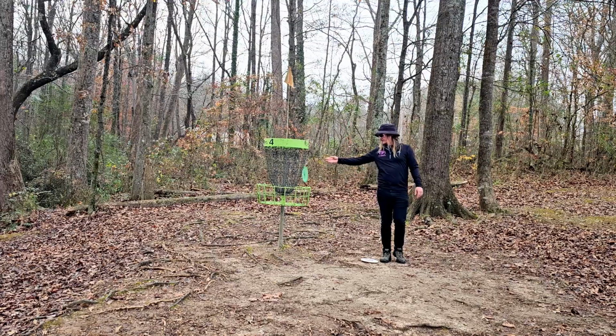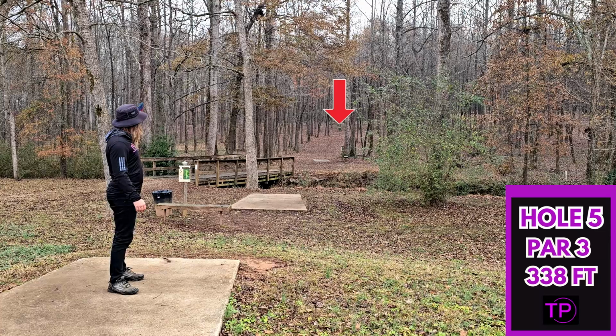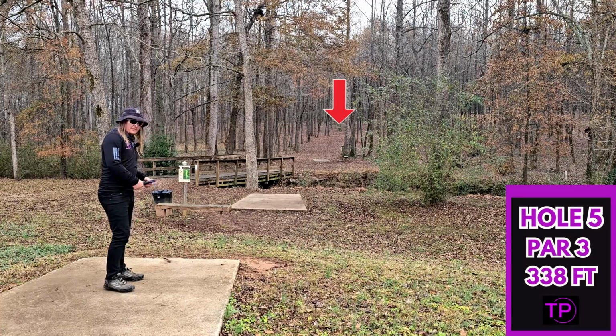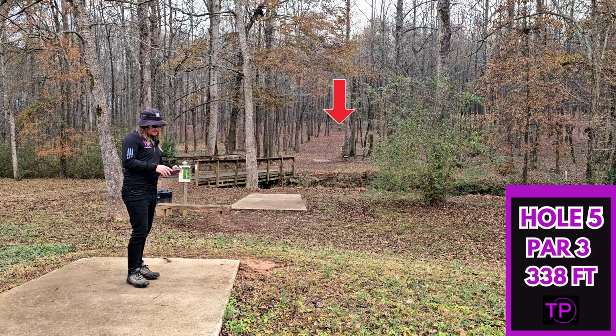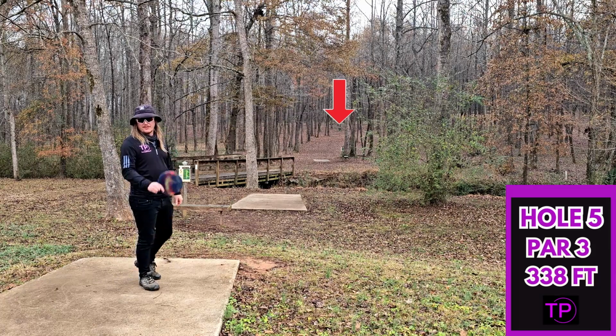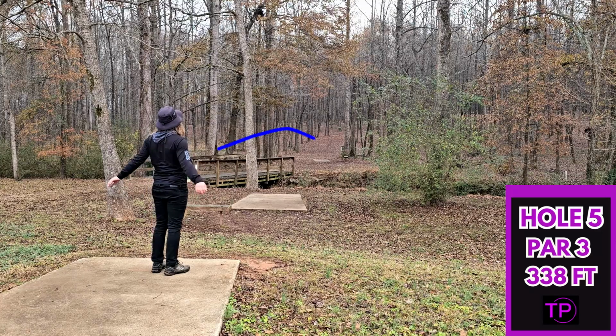For the 4, hole 5, 338 feet. We have kind of a tricky little tunnel shot here with a low ceiling right off the tee pad. I'm gonna try to get a nice little flip up with my Champion Leopard. Oh, it's so low, Hunter. Big slide.